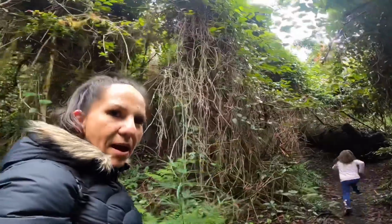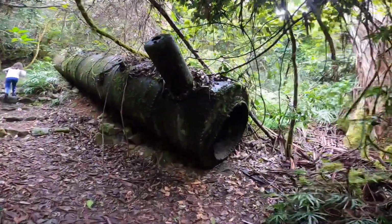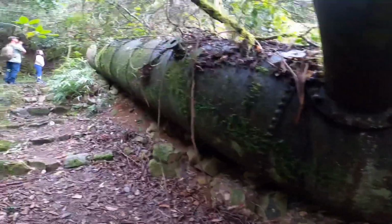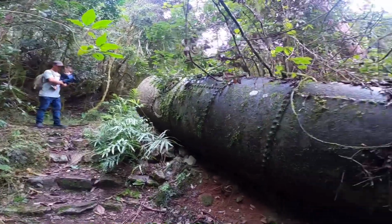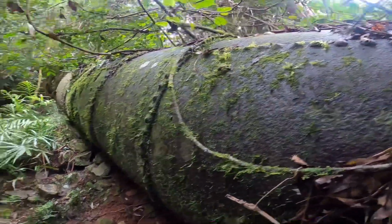Obviously they're... oh wow, here we go. That is pretty amazing. Check it out. Wow, that is amazing. It's pretty big, full of moss. You can imagine lots of animals take refuge in there. Wow. It's pretty intact though, considering. How old would this be? 99 years.